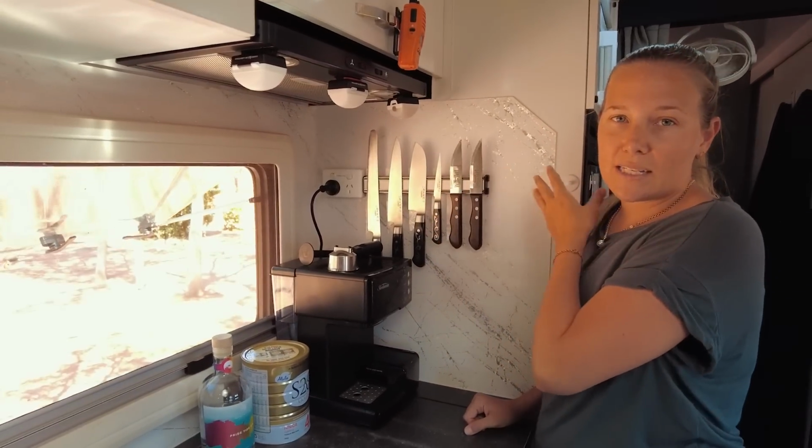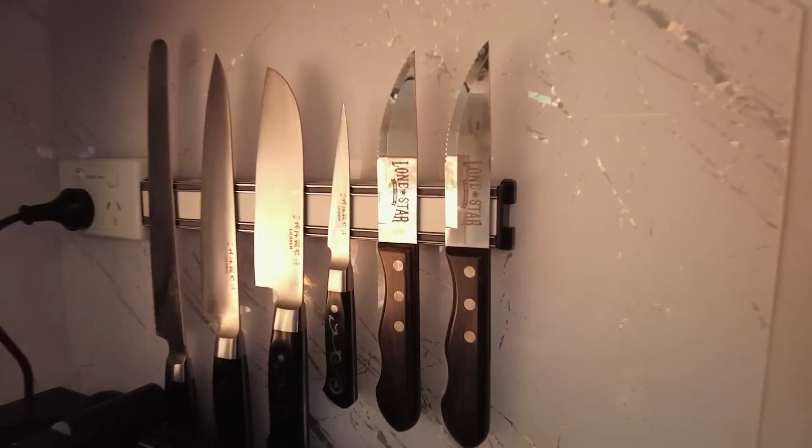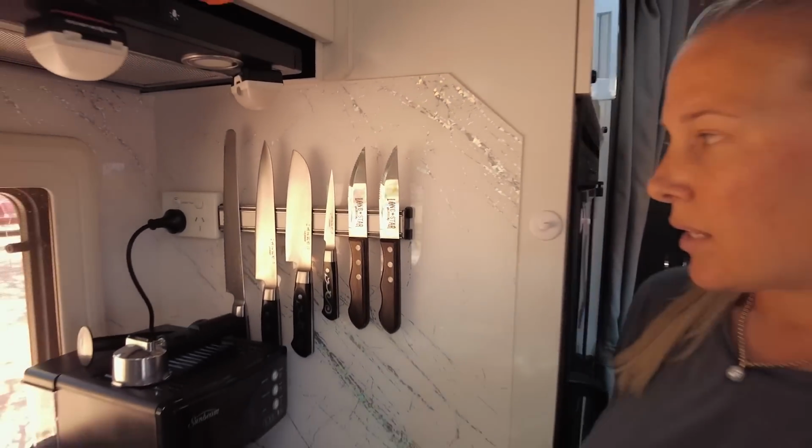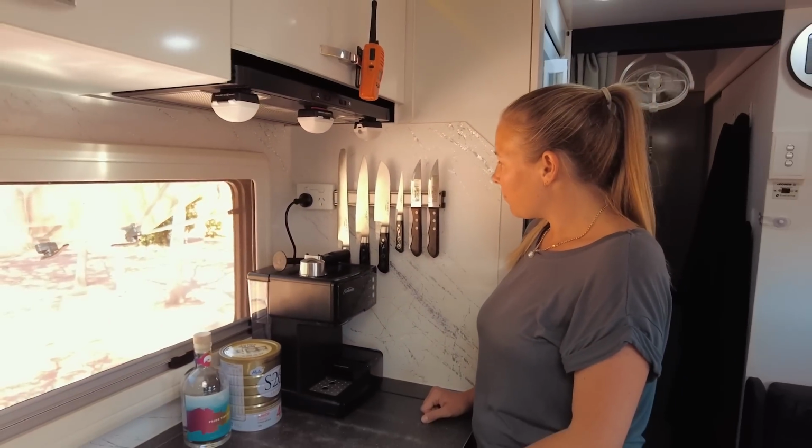I love that. It's really good. It's a nice place. It's out of the way of kids. You're not going to accidentally stab yourself in the drawer because everything's moved around. And yes, they are still borrowed. We will take them back.